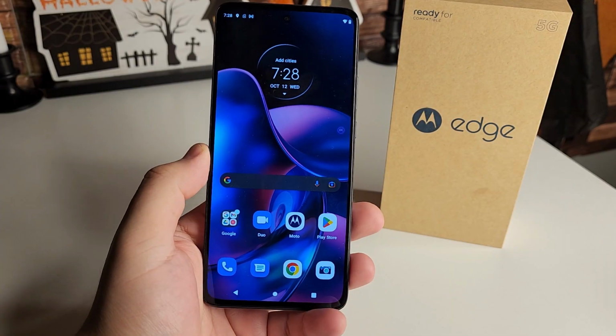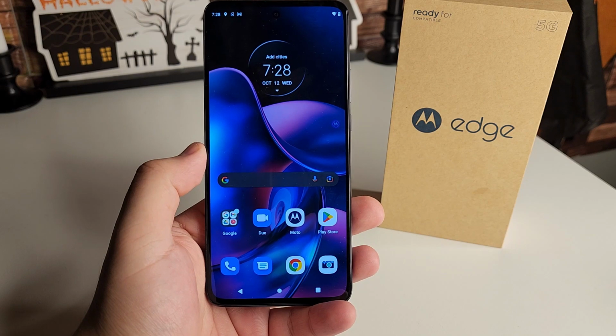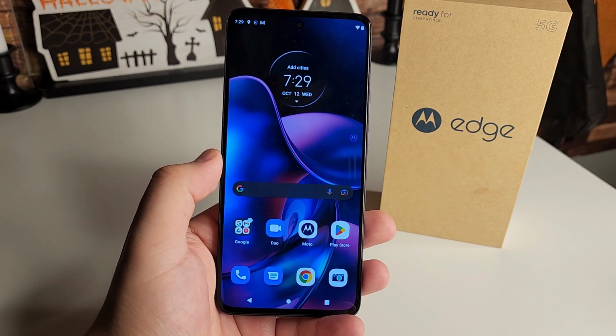In this video, we're going to be talking about the pros and cons of the Motorola Edge 2022. Stay tuned.